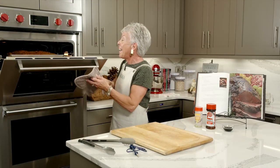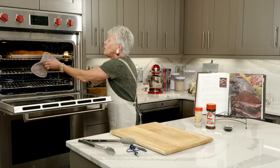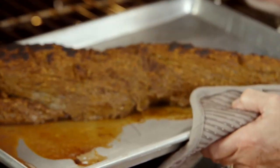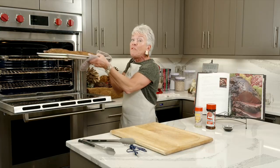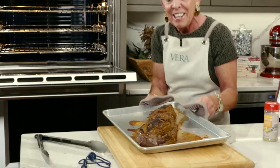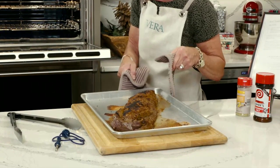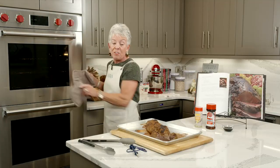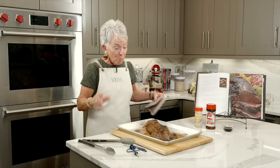Welcome back, everybody. And if you're just joining me, we are doing some of my absolute favorites for the Christmas holidays. And I'm calling this no-fail recipes. You know, if you're gonna cook a beef tenderloin, you wanna make sure your recipe is right, because to me, there's nothing better than medium rare.